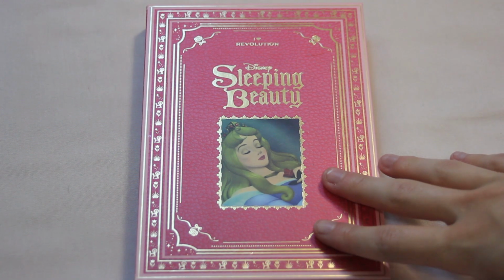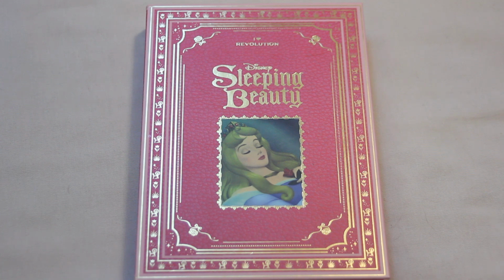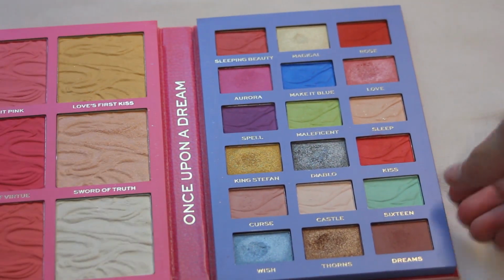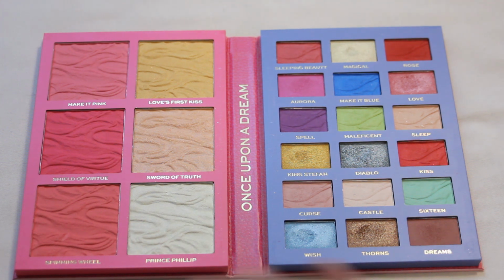So here is my I Heart Revolution Sleeping Beauty palette. Same collection as the Beauty and the Beast one that just rolled out. So once again, I will not be focusing on the blush and highlighter shades. I'm just going to focus on the 18 eyeshadows. This one does have a fun color story. Definitely lots of different colors to use, so this one will be fun to reach for.